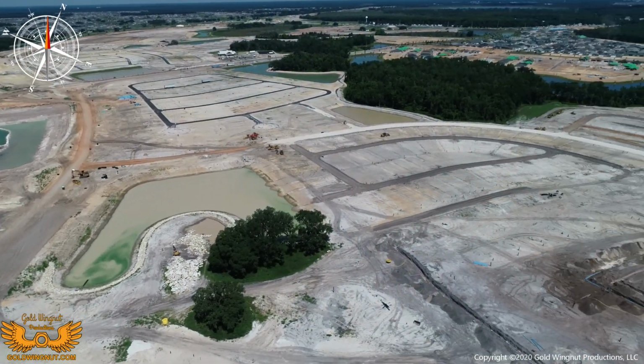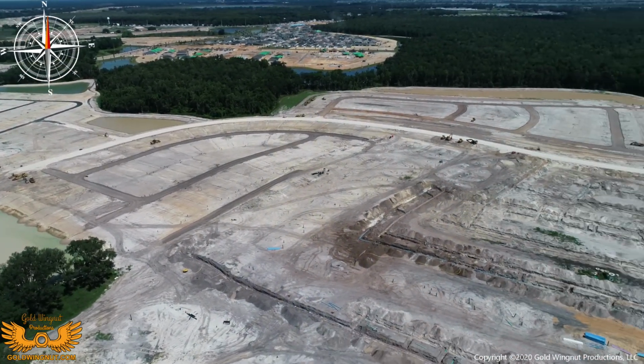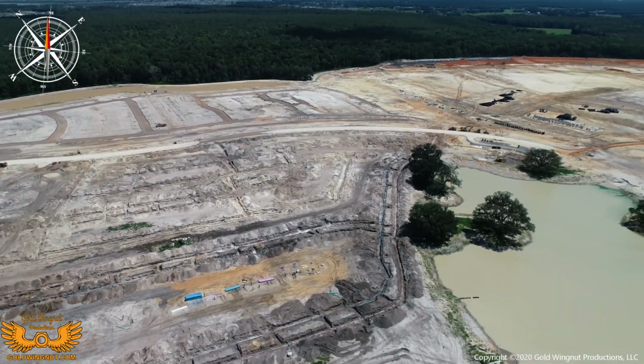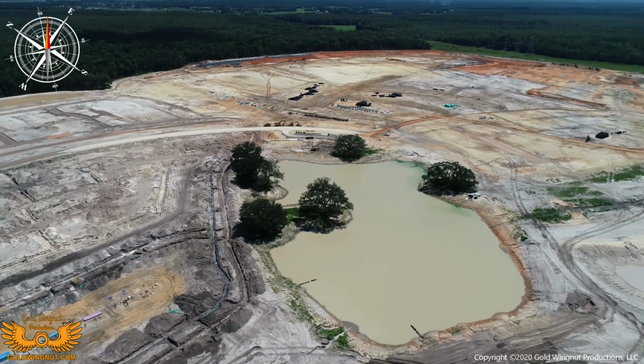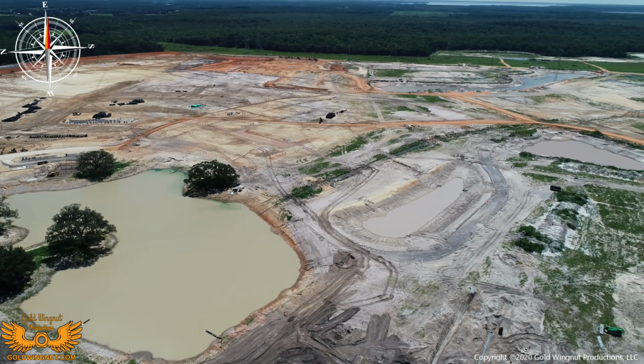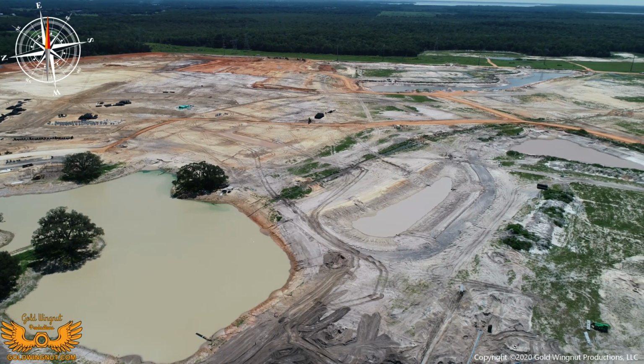The video right now is at about 1/3 normal speed, just to slow it down so you can get a good look around at what's going on out here. Typical, lots of dirt being moved, you can see the utilities going in, you can see the outlines of the roads. Nothing spectacular yet.